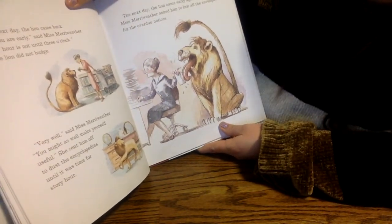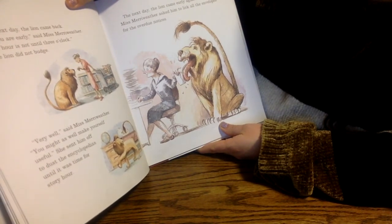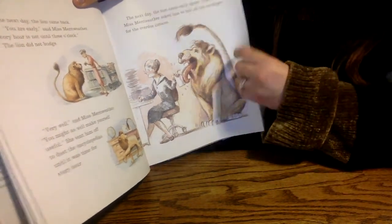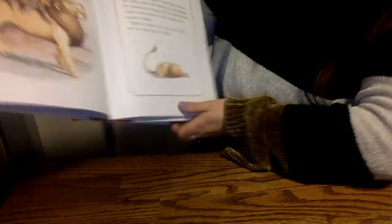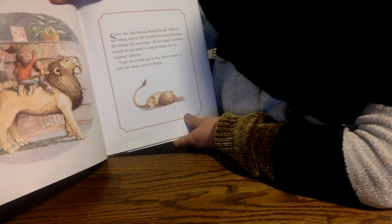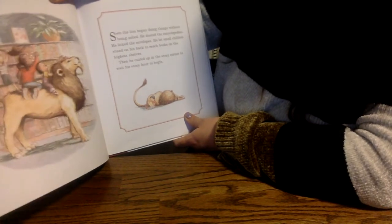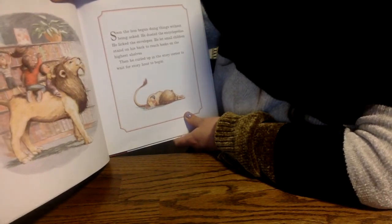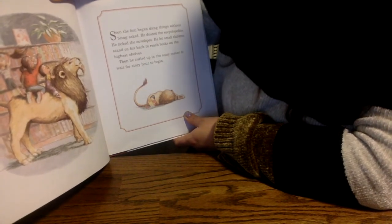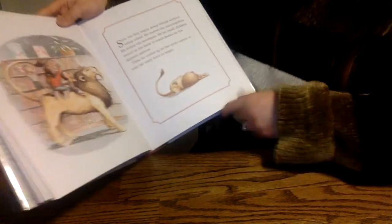The next day, the lion came early again. This time, Miss Merriweather asked him to lick all the envelopes for the overdue notices. See him licking it? Soon the lion began doing the things without even being asked. He dusted the encyclopedias, licked the envelopes. He even let the small children stand on his back to reach the books on the highest shelves. Then he curled up in the story corner to wait for story hour to begin.